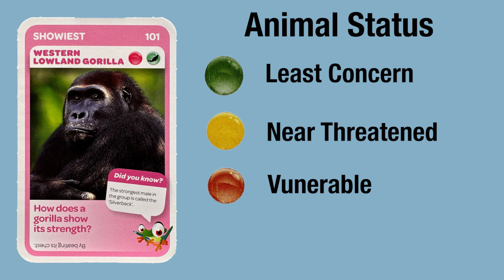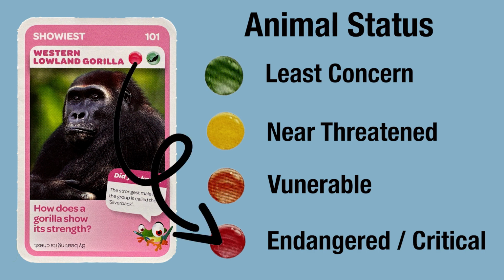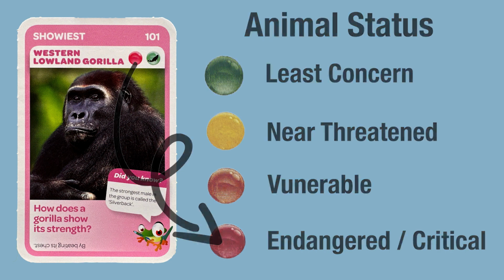Or finally, they might already be endangered or critically endangered. This means there is a very high risk of extinction in the wild. That's no good at all. In this case, the Western Lowland Gorilla is in bad shape, being shown here as endangered.